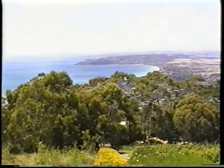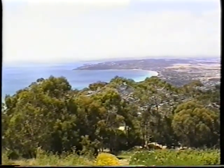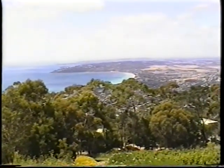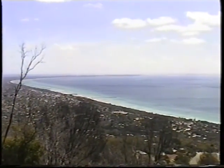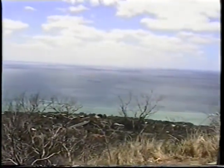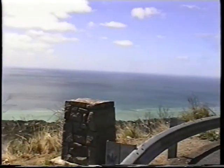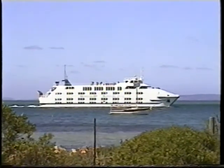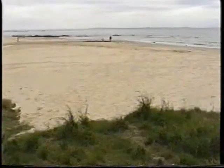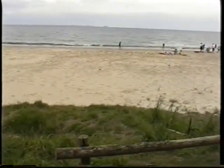On the Mornington Peninsula at the moment, south of Melbourne. Got the lookout called Arthur's Seat. This is looking further south to the end of the peninsula and the entrance to Port Phillip Bay. Very narrow and a very large bay. Melbourne's down there somewhere. Few high rise through the haze. They have a ferry that goes across the narrow entrance. This is it, just coming into Sorrento. Shoreham Beach on the eastern side of the Mornington Peninsula.